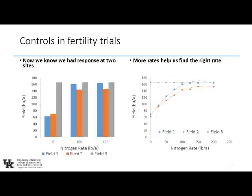Sometimes, by saving time or space, in other words, we say, well, I can't afford to have 4 rates out there, so I'm going to save some time and some space and just do 2 rates. Saving time and saving space often ends up in wasted time and wasted space and wasted money. That's just a fact of doing research. So in this situation, you throw in that 0 pounds per acre and you can see that one field was non-responsive, and then we know to throw it out of the data set. More rates helped us find the right rate.